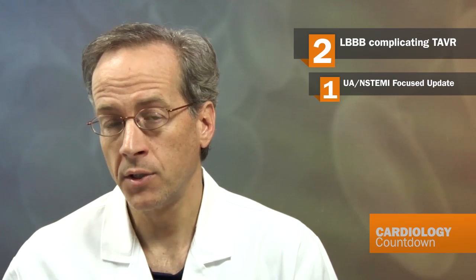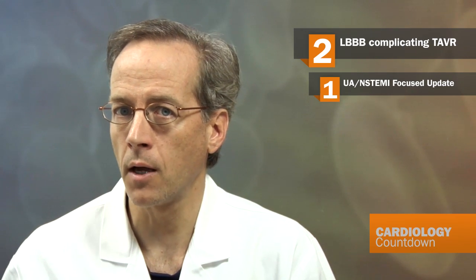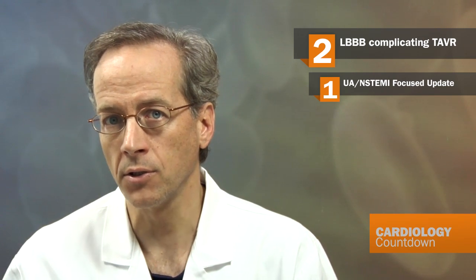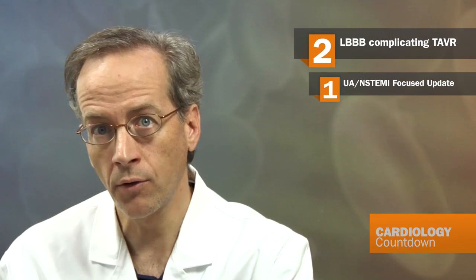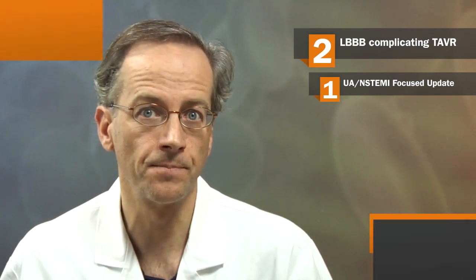But the risk of mortality appeared about 50% higher in those who did develop left bundle branch block. Now, this could be an arrhythmia type thing or potentially some dyssynchrony of the ventricles, not fully elucidated here, but it does call attention to this as an important complication to look for and try and evolve management therein.